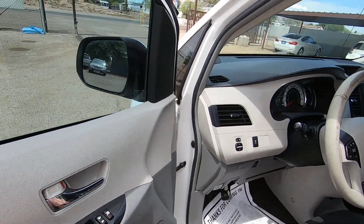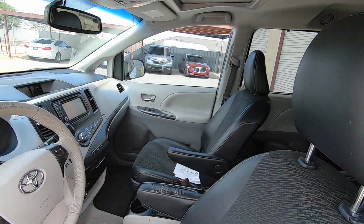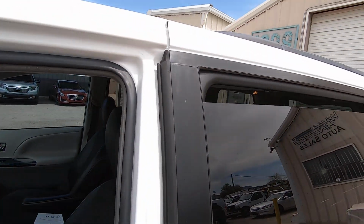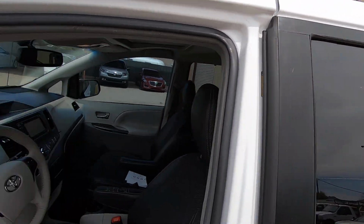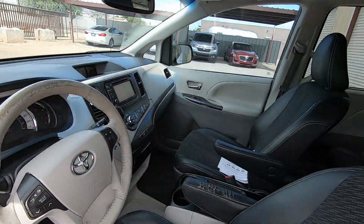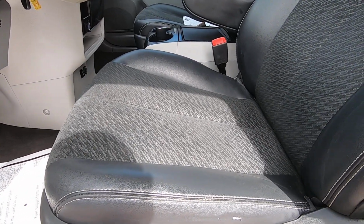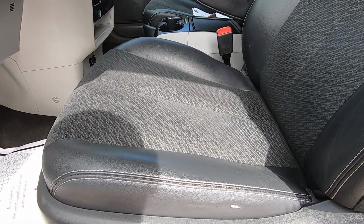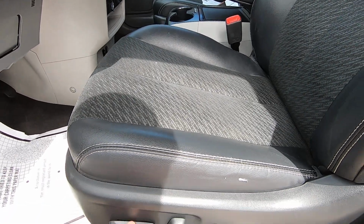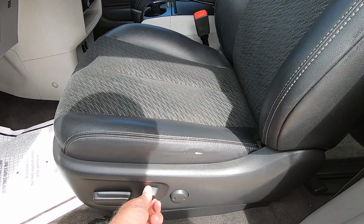All right. Window, window, window. Let's see, door locks. Okay, power seat, back, forward, up, down, back seat forward and back.